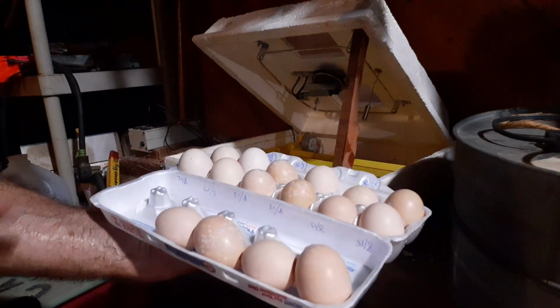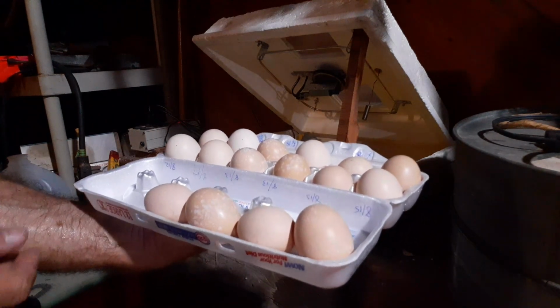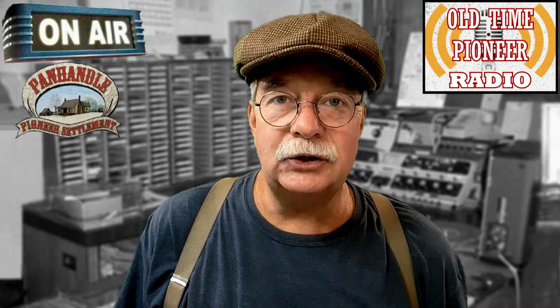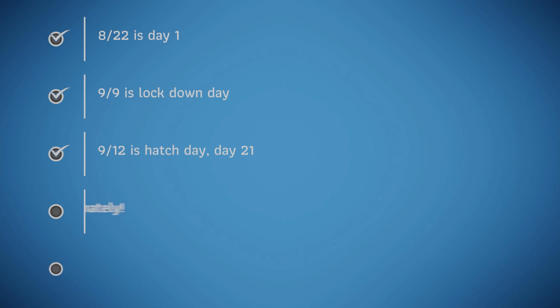I collected 16 eggs over the course of a week's period, 8/12 to 8/22. Okay, it was a little over a week, and I wasn't quite sure, but I wanted to get a full clutch. 8/22 was day 1, 9/9 is my lockdown day, and 9/12 is my hatch day.